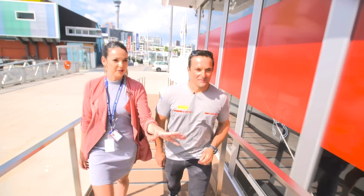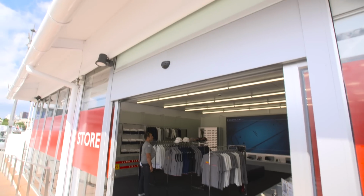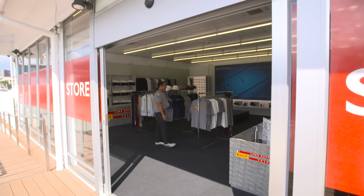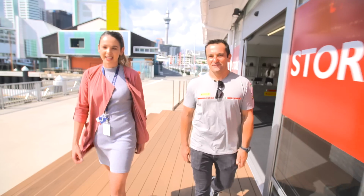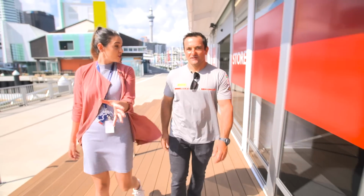So we've got the Luna Rossa store here. Yeah, here's a store open to the public of our base. So anyone's welcome to come and have a look here and grab some supporter gear. Yeah, of course, we're coming in and supporting Luna Rossa for this final. And up ahead we've got the reception, the main entrance to the base.